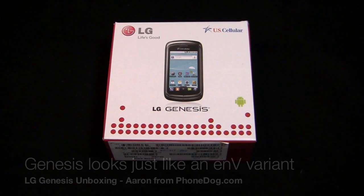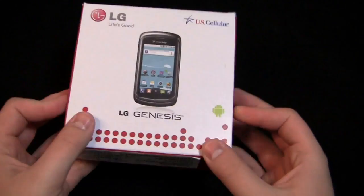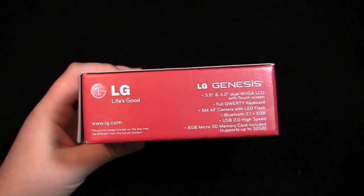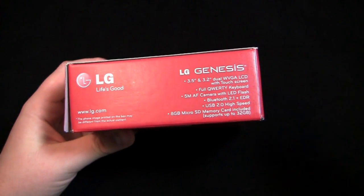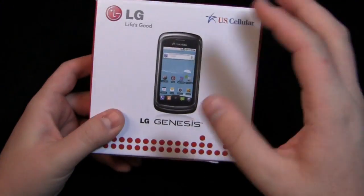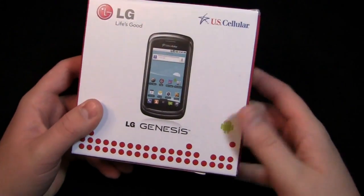So it's kind of cool and kind of weird at the same time to see Android on what in my mind is kind of a feature phone design with a smartphone operating system packed in. But here it is, LG Genesis, available now for $150 with a 2-year agreement at US Cellular, and it's a well-spec'd device. You look at the design, you think, okay, this is going to be a mid-range device or perhaps a low-end Android phone, but it's pretty well-spec'd.